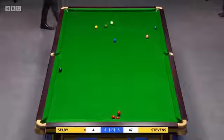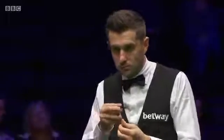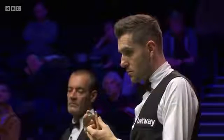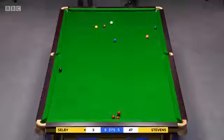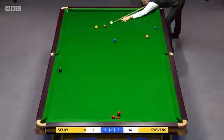Well, didn't think he was playing the pot, but really, you'd be rather off getting the green out now. Does he want to nick the points? Does he feel like he needs the points? I wouldn't have thought so. Perhaps he does. Yeah, okay, he's not even looked to the green. No, I know. Why not?